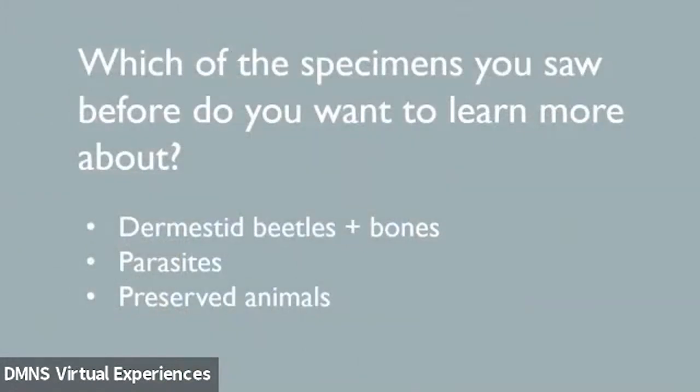That poll is gonna pop up on your screen in just a moment. And it is asking you to let us know which of the specimens that you saw before you wanna learn more about. So do you wanna take a closer look at those flesh-eating beetles? Take a look at some of the bones that they've helped us clean off too. Do you wanna look at parasites? Or do you wanna look at preserved animals? So animals that are not alive, but around and kept in perpetuity.